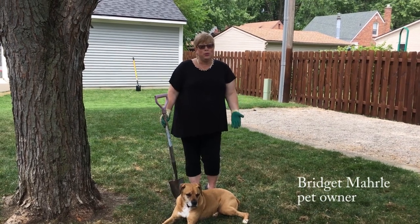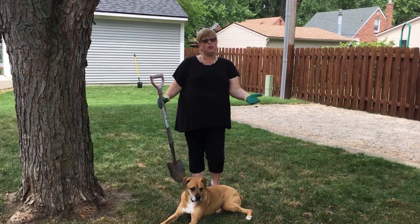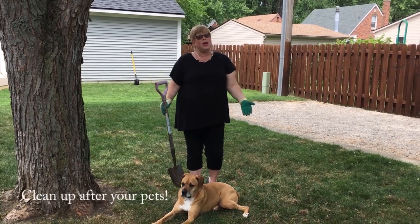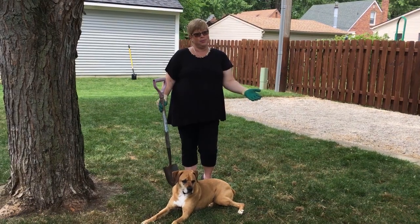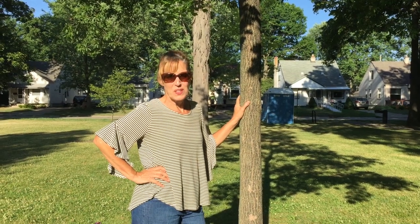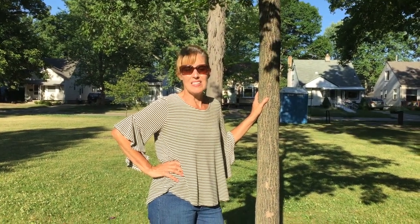One of the most important things we can do as a community of pet owners is to pick up after our pets, preferably every day. Pet waste is a contributing factor to a community's rat problem. Make rats feel like the unwelcome guests that they are. Keep debris off the ground, and any wood piles, be sure that you raise it up at least 18 inches or more.